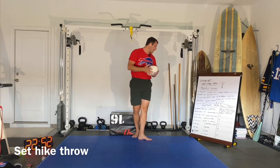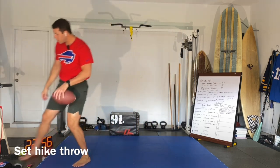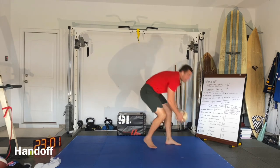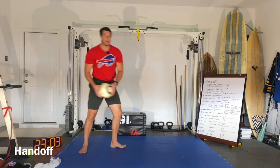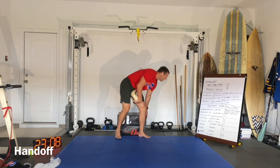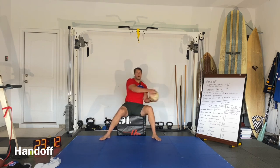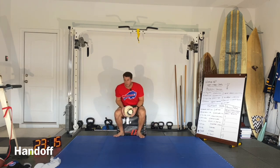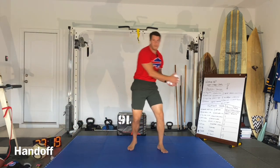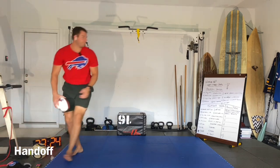All right, now we're going to hand it off. We're going to pretend that we're handing the ball off. So whether we have a soccer ball or a rag, we're going to set, hike, and we're going to pretend that we're handing the ball off. We'll go to the right, and then we'll go to the left. All right, if you are seated, we're going to hand it off here or hand it off here. You're going to go left to right. That's if you have a soccer ball. If you just had a rag, same thing. Hand it off, loaf of bread, whatever you got.